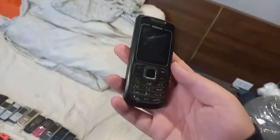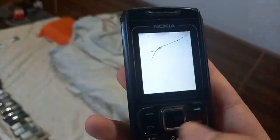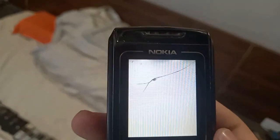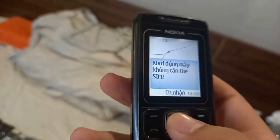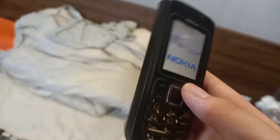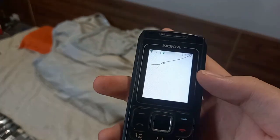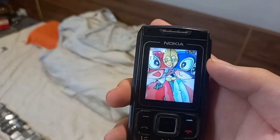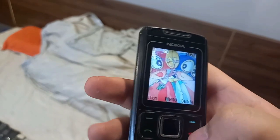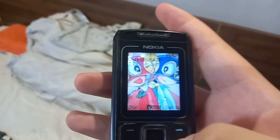Here is the Nokia 1680C. This one I think had a battery on it. Yeah, it does have a battery in it. This is the only one of the 1000 series that uses the S40 operating system. Most of the 1000 series are S30.